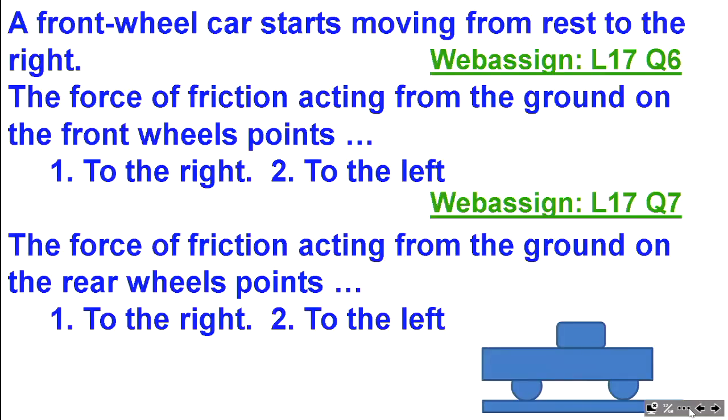The gears make it move like this. It actually tries to move the whole Earth to the left. And according to Newton's third law, the Earth exerts a force from the surface on this wheel. That force is the force of friction, which points opposite to left, which is right. And that is why it's moving.